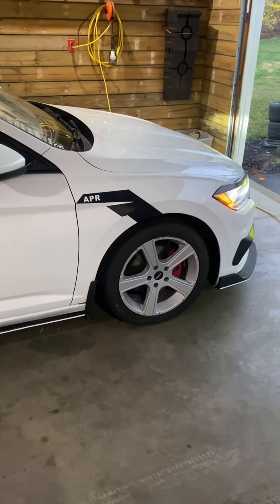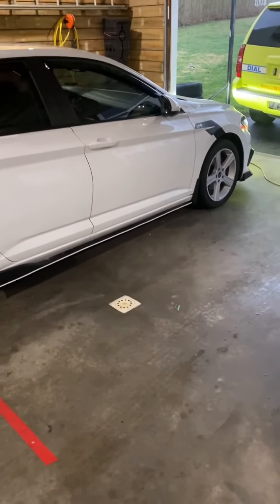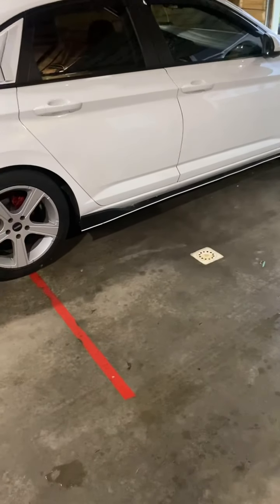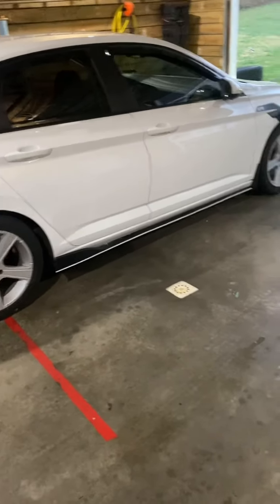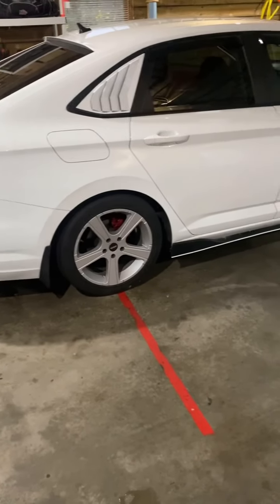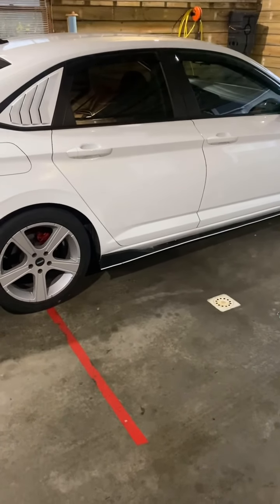decal on the side. I recently just converted the factory coil packs over. I ended up picking up a set of APR coil packs. I went directly to the website. If you have any questions on that, if you're running the 1.4 turbo and you want to change your factory coil packs for performance coil packs, let me know. I will be happy to give you that information.